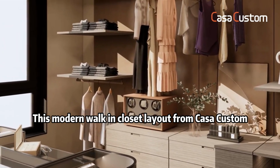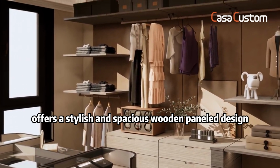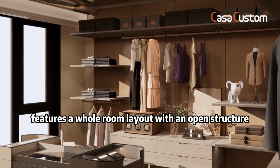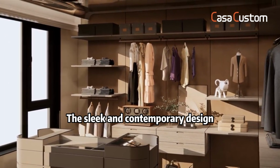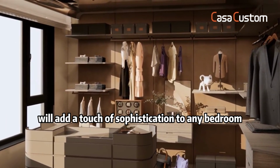This modern walk-in closet layout from Casa Custom offers a stylish, spacious wooden panel design. Features a whole room layout with an open structure, perfect for storing all of your clothing and accessories. The sleek and contemporary design will add a touch of sophistication to any bedroom.